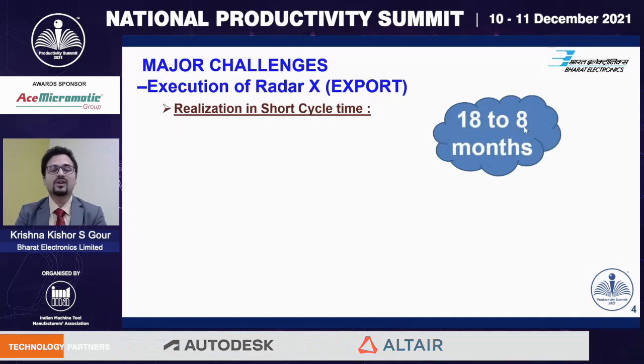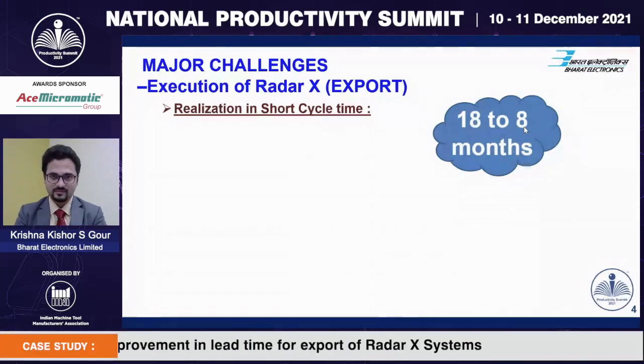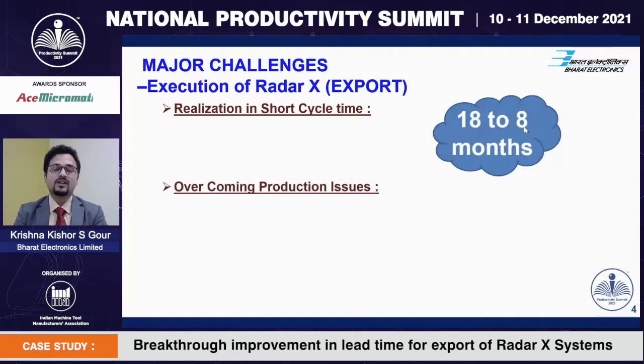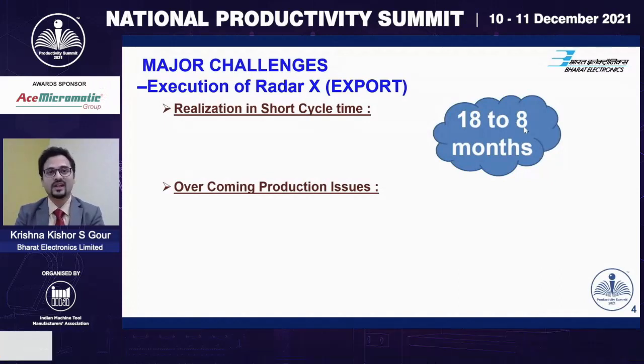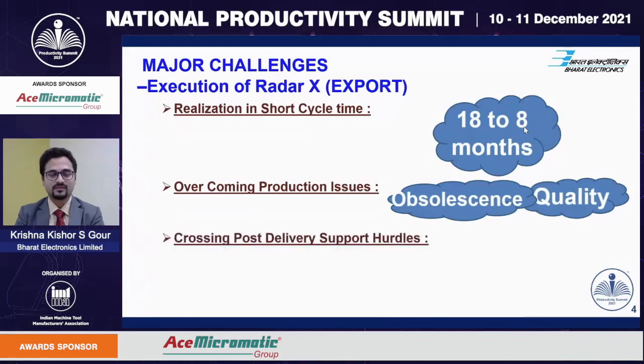A meager change in productivity of a couple of processes was not sufficient. The challenge demanded an overall productivity increase in almost all of the processes. The equipment which has been deployed has evolved over the past 20 years, that is 2 decades. Many issues related to obsolescence and quality had crept in. These had to be addressed.